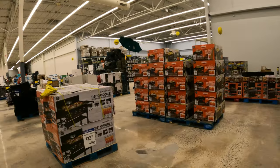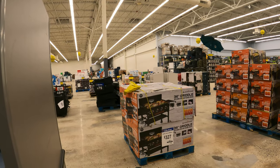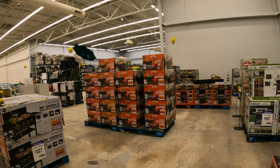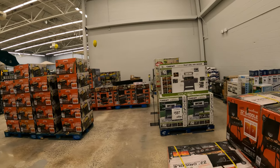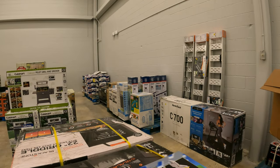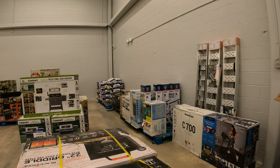Grills, guys, grills are gonna be the next thing. Holy cow, look at all the clearance that is here. Clearance signs, clearance balloons, clearance tags. It's everywhere. Grills are the next thing on our list, I can tell you that right now. We are gonna be watching them like a hawk.